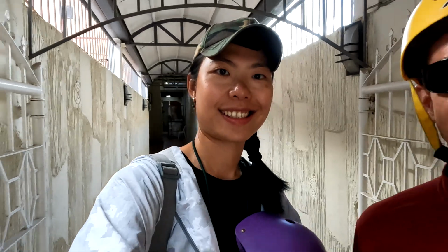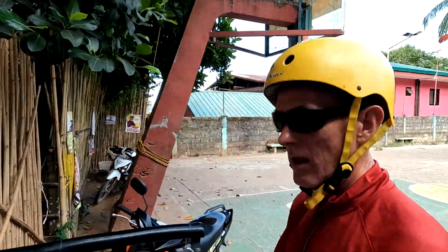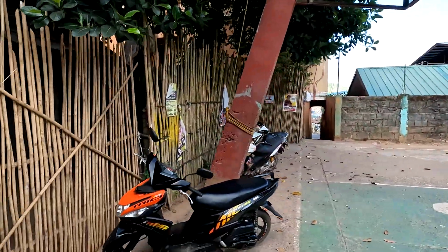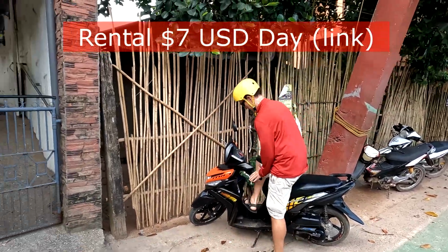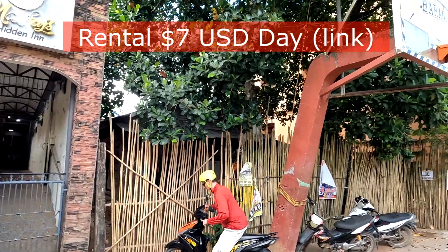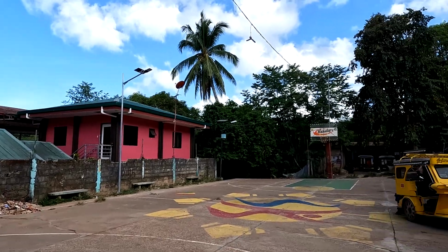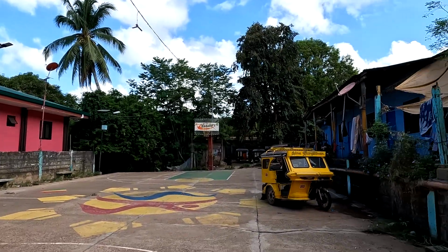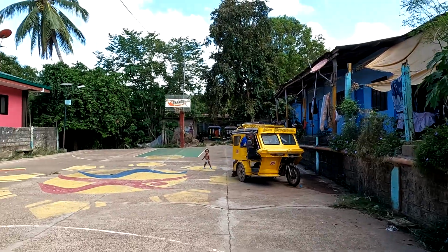We are going to see the house. Yeah, we're gonna go look at a place to see what rent costs here. Yes. This is our motorbike here, it's 350 per day. Short term. This is our accommodation here. It's very, very nice. I like the very, very local feel, not tourist.